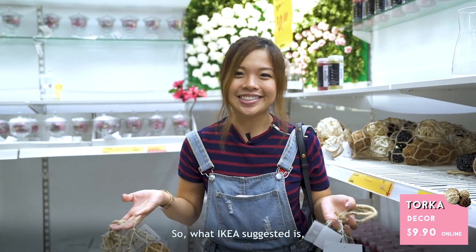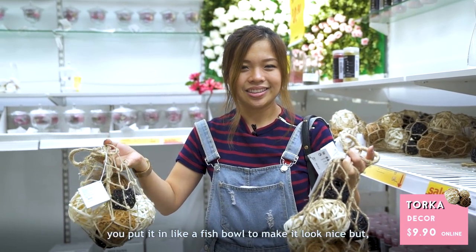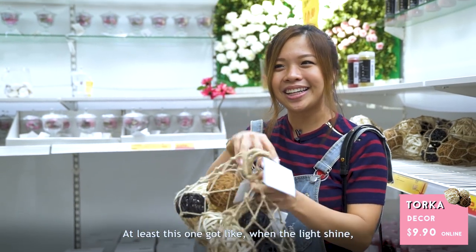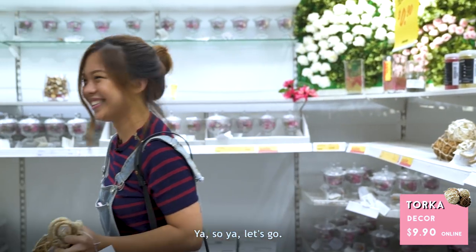So what IKEA suggested is you put it in like a fish bowl to make it look nice, but what are you gonna do with it? Like, just look at it. At least this one, like, when the light shines, it's got a design, so a bit nicer. Yeah, so yeah, let's go.